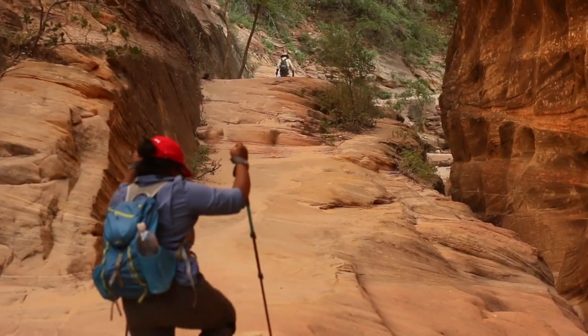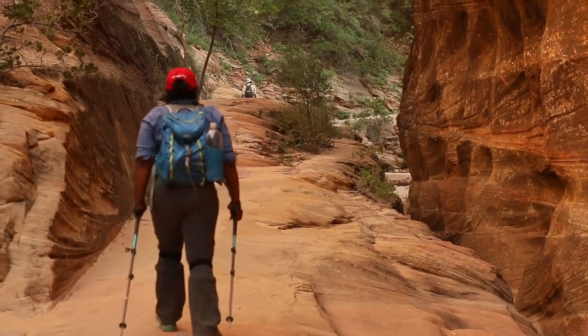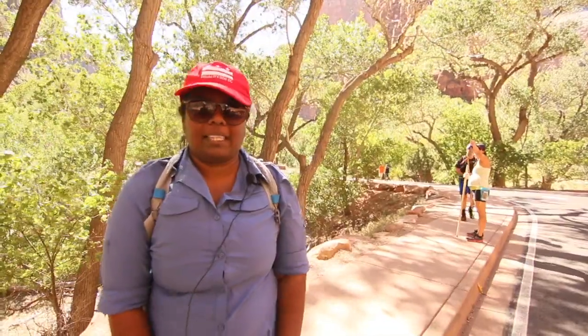I just finished hiking Observation Point. It was a very steep hike. My knees are hurting, but I made it up and back, and it was a really, really nice viewpoint.